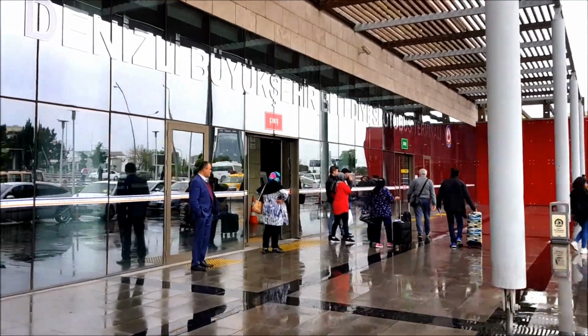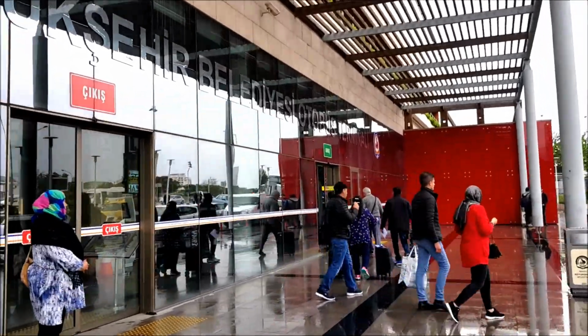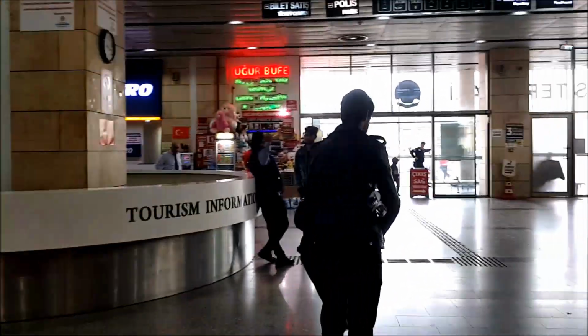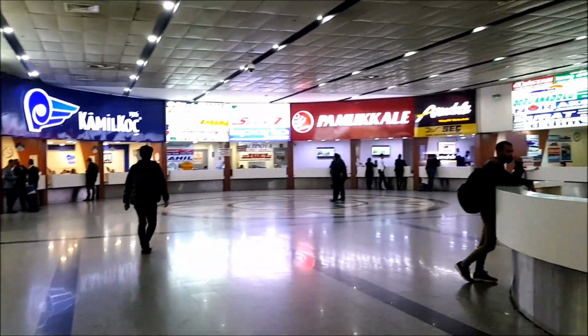So that was the end of our Pamukkale tour. So now we're going to the bus station to take the bus to Antalya. This is the bus station. Looks like a small airport. We had to screen our bags before going in. And they have a lot of tour packages here and things like that. And straight outside, it's like the buses here.